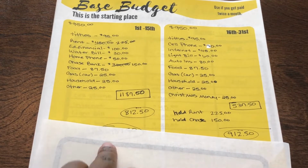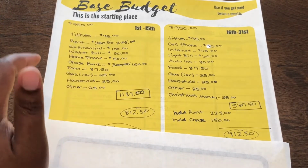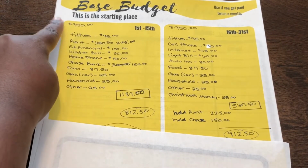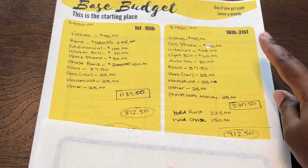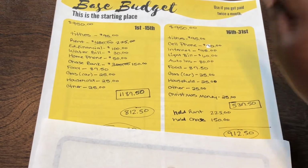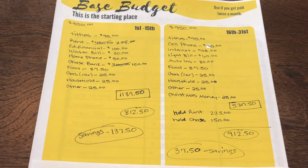Okay, now what Lisa wants to do is to decide. She has $137.50 on this side left from what she gets paid to what her expenses are, and she has $37.50 on this side when she takes what she gets paid minus what her expenses are. So she has $137.50 left out of her first paycheck, and she has $37.50 left out of her second paycheck. And because Lisa decided at the beginning of the year her goal was to save money, she's going to put all that money into her savings account each month.